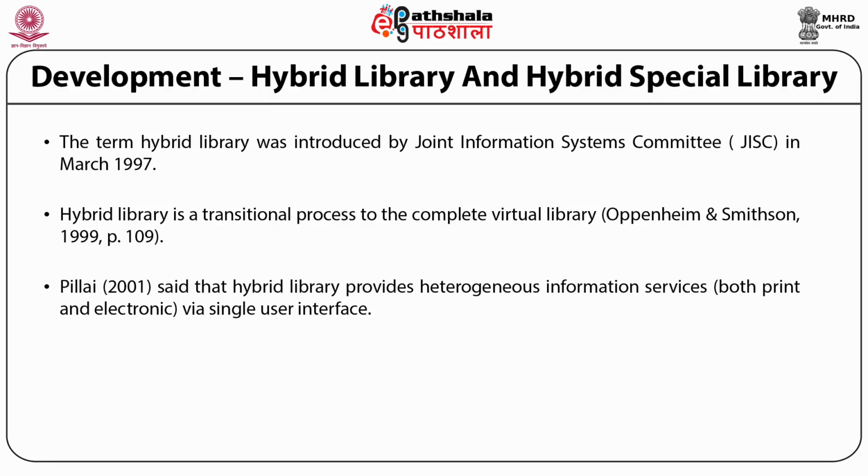Hybrid library provides heterogeneous information services. So it will include print services as well as electronic services. Most importantly, via a single user interface, because these days users don't have time to flip around to various websites and links. He wants information just by inputting a single key term. He doesn't care where the information is coming from. So the hybrid library has to come to the rescue for the user's information need in the shortest possible time.